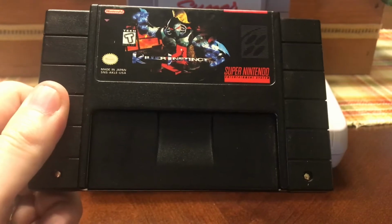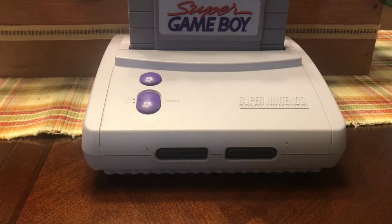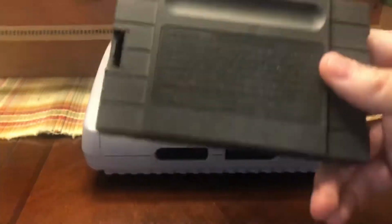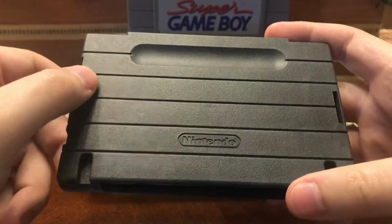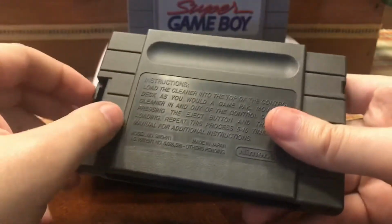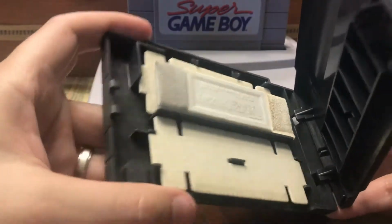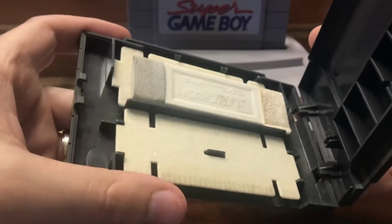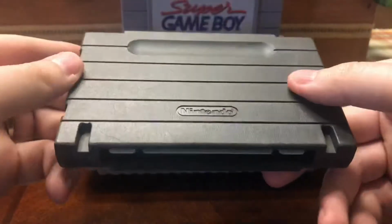Killer Instinct. I'm terrible at this game, but it's pretty fun. And we got Street Fighter II. Before I get onto my best games, I will go over the Super Nintendo cleaning kit that I got. Just a little cartridge to clean your system out, so it's pretty handy. It was pretty new when I got it, so I got it for like $1, I think last year at a yard sale, so that's pretty cool.